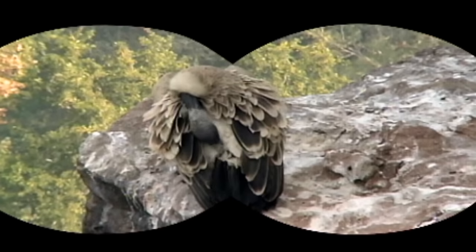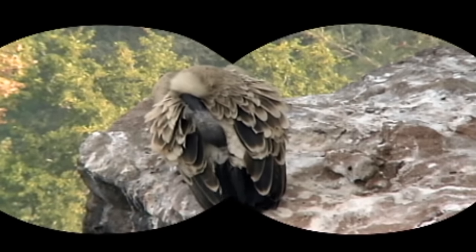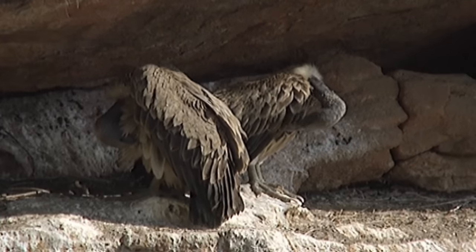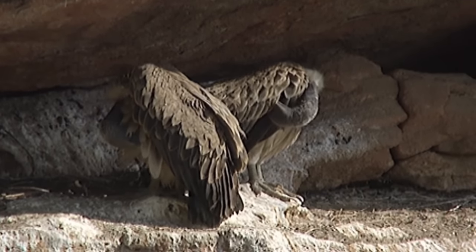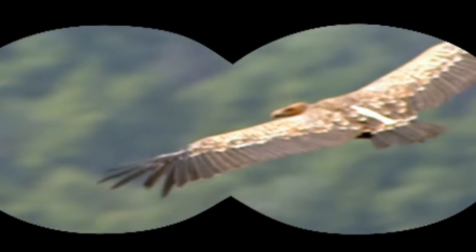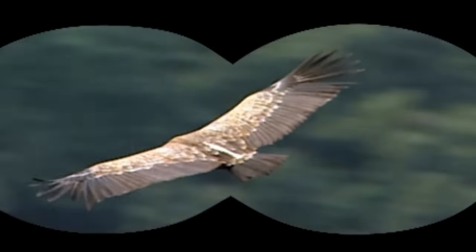Chris, over here. She's not landing, but she's landed. Oh, yeah. This vulture's preening. That means she's cleaning her feathers and getting them ready for flight. If you're a bird, keeping your feathers clean is one of the most important things in your whole life. Because without clean feathers, flying would be impossible.